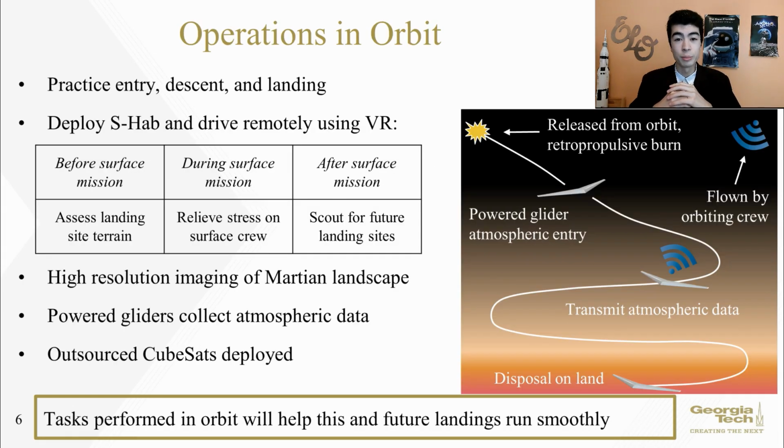The full year in orbit before the surface mission is advantageous because it gives the MAV more time to conduct ISRU fuel production and allows for extensive landing preparation and science data collection. During this time, the SHAB will be deployed and driven remotely using real-time virtual reality to assess landing site conditions. A plethora of science experiments will be stowed within the orbiting habitat and conducted before and after the surface mission. For example, a high-resolution camera combined with a laser altimeter will help better map Martian topography for future landings.